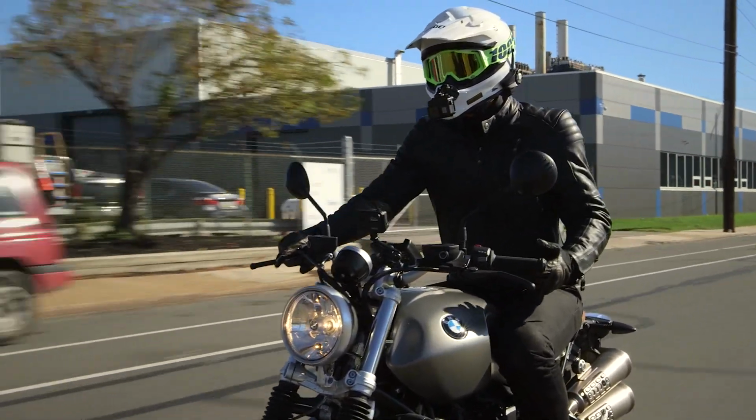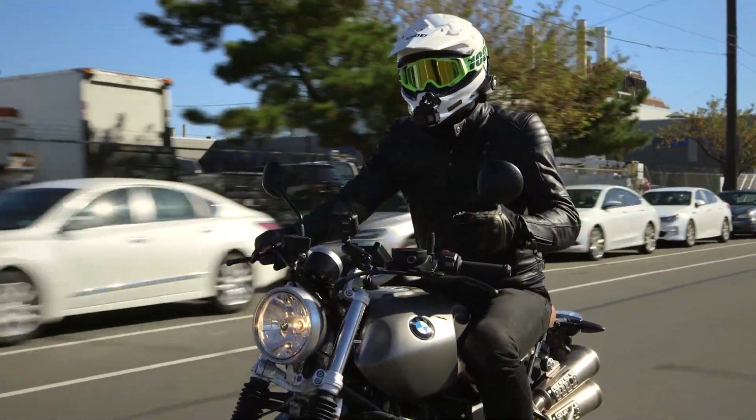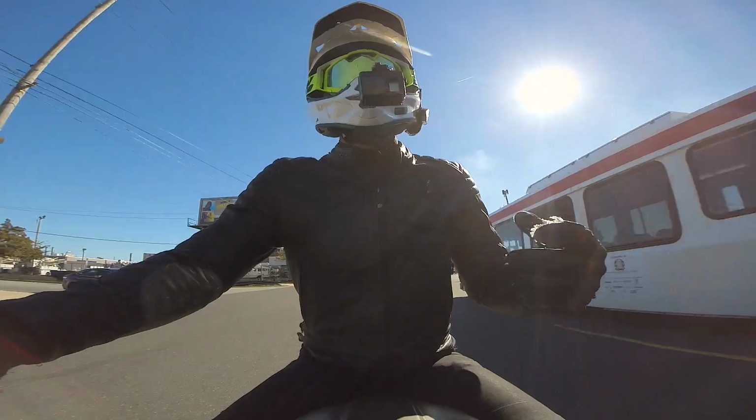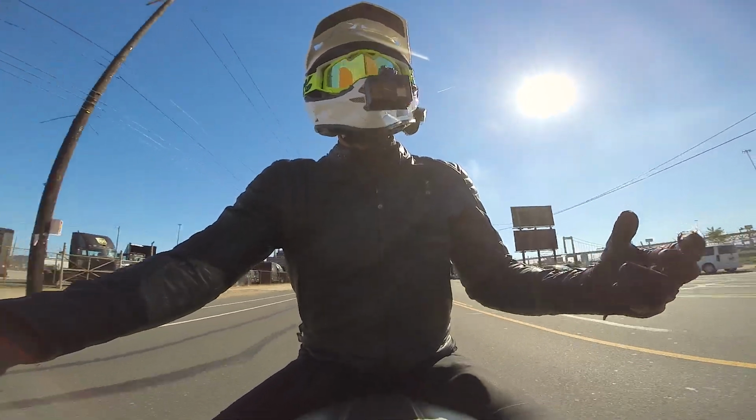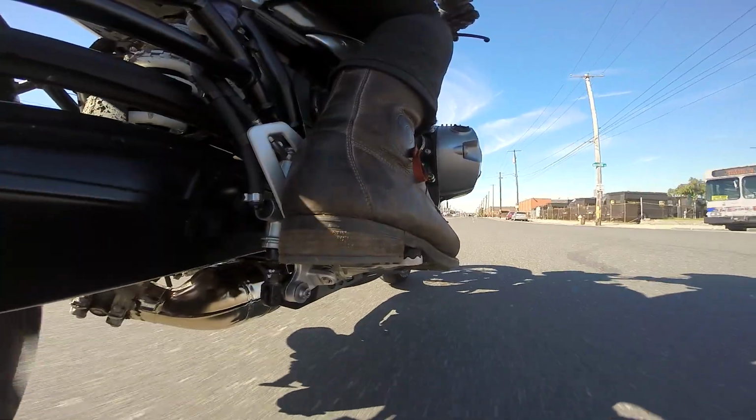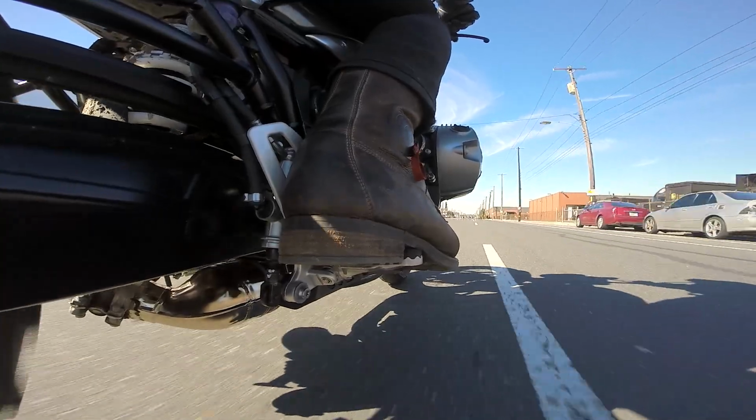I'm 205 pounds, and I feel it's a really aggressive setup, very sporty in its characteristics. The one thing that you'll notice if you are a lighter rider, you might feel that the suspension comes off a bit harsh because there is no longer any adjustments for damping on the rear of this motorcycle.